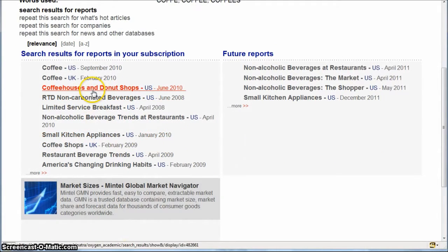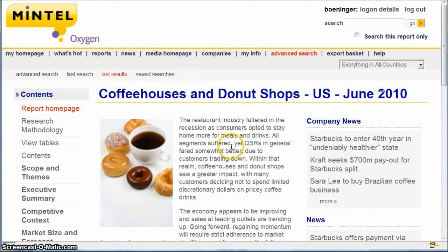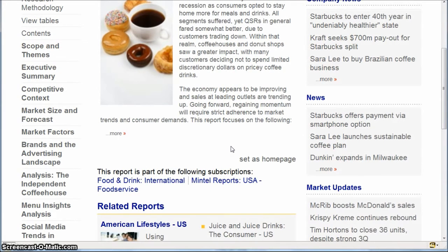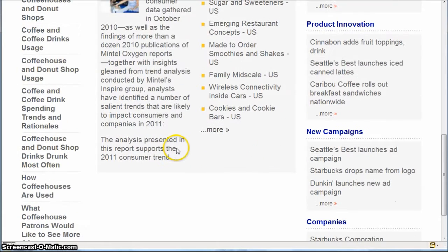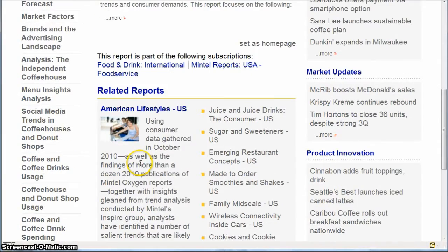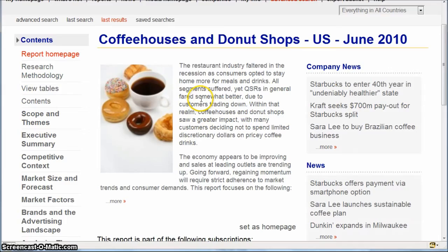Here's one for coffee houses and donut shops, Coffee US, and basically these reports average about 100 pages in length, and they will talk all about the industry or the market, who buys what, when, how often, factors driving the market, forecast, coffee usage, all this kind of stuff, spending trends. You can see on the left-hand side some of the things there. So definitely a great report to look at. 100 pages in length, so try to get it read before the night before your paper is due, definitely.